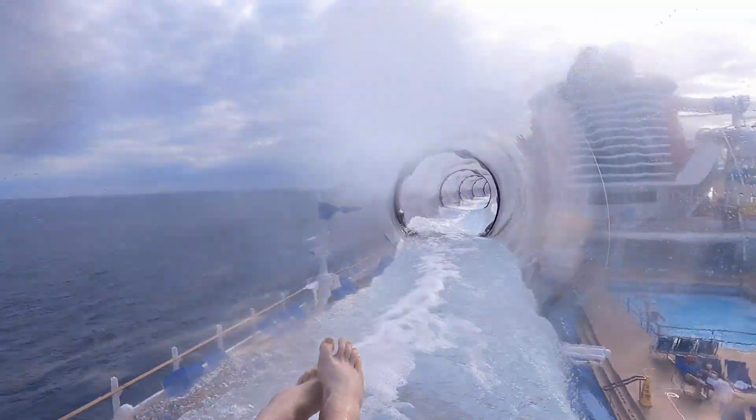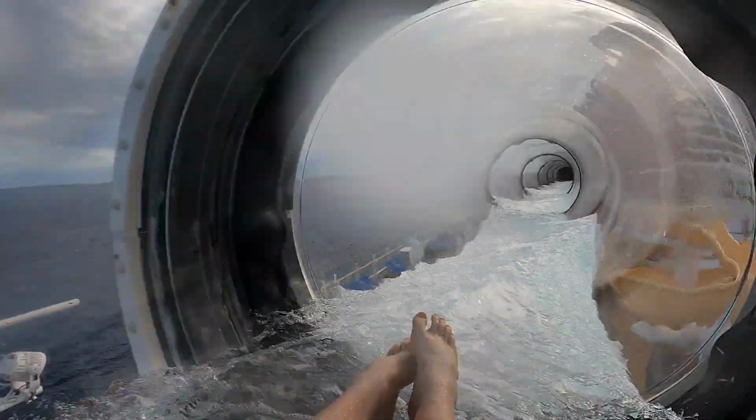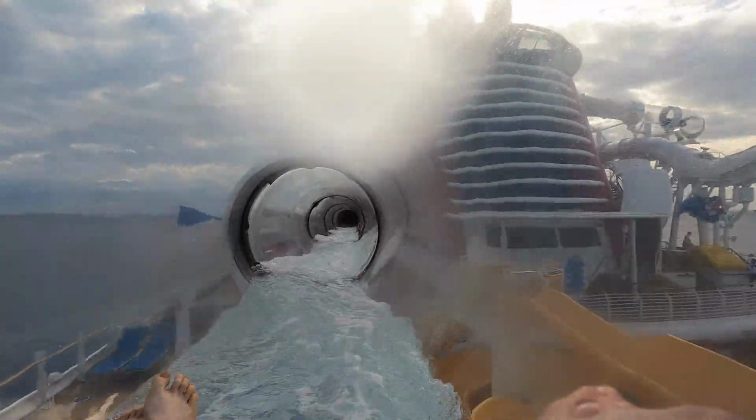In addition to the lighting in that tunnel, at nighttime they also have lights kind of on the outside tunnels too that can make it fun. And as you can see, you get great views of the ship and the ocean or wherever you're docked at that day.